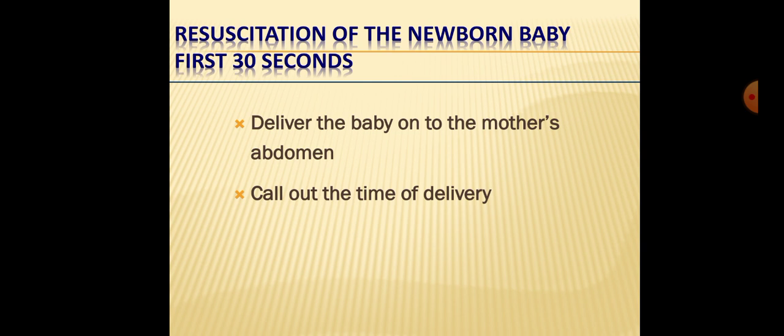The steps to be taken at the time of birth. Number 1. Deliver the baby on mother's abdomen. A newborn baby should be delivered onto mother's abdomen. If the baby is not delivered onto his mother's abdomen, make sure there is a pre-warmed towel or clothes on the bed to place the baby on.